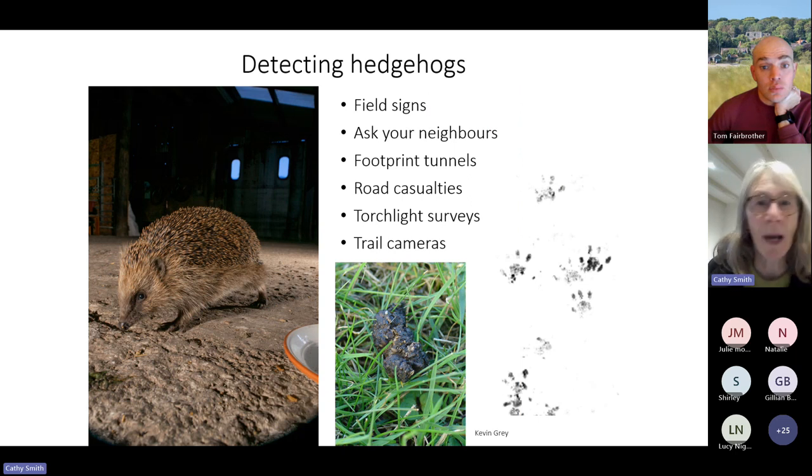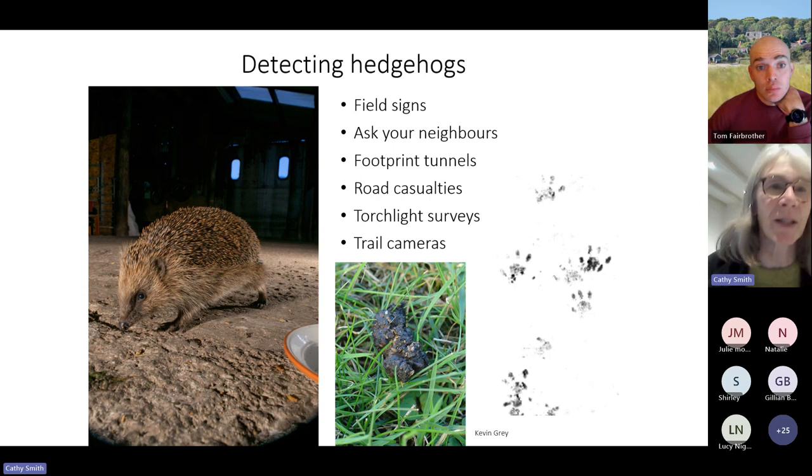And how do we know we've got hedgehogs? Well, we said they were nocturnal. They often don't come out till gone midnight. Sometimes they'll come out an hour after sunset, but many of us are sort of tucked up in front of the television by then or in front of a nice webinar, so we might not see them. But we can look for field signs.